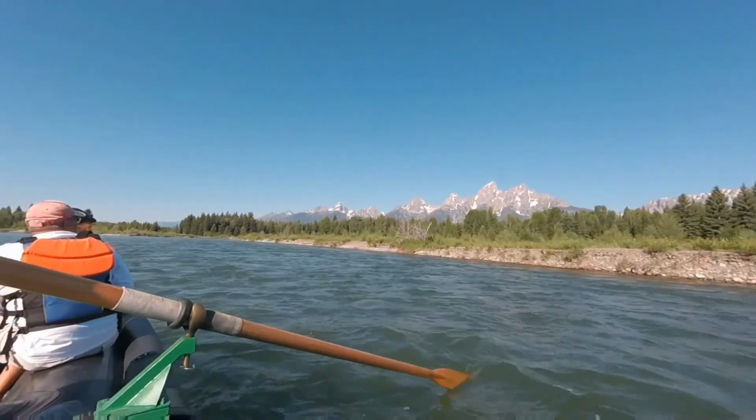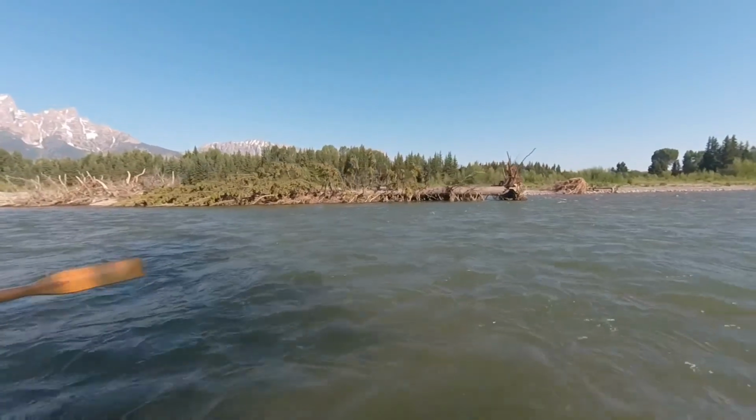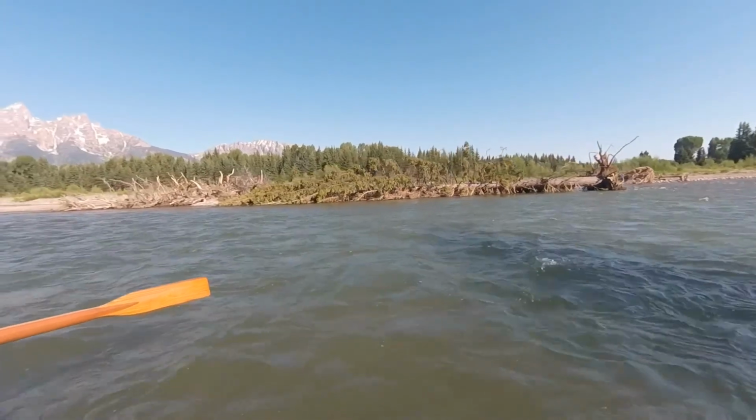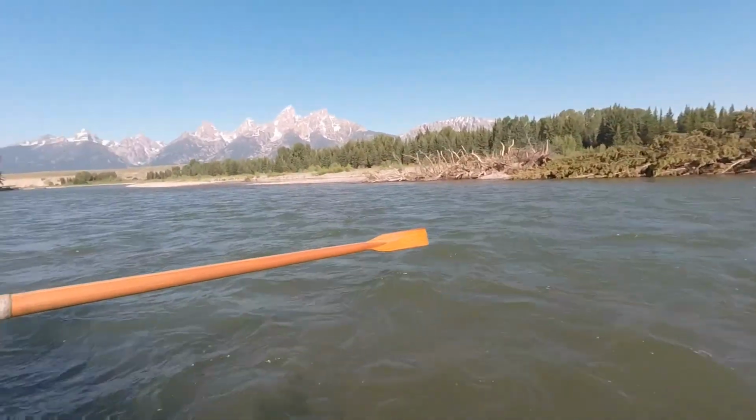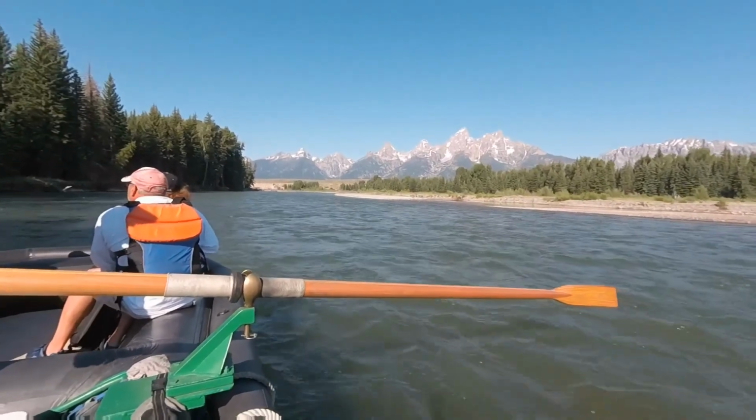Love to hang in the little depression right along the edge of the tree. Snap it up. Yeah. So all the woody debris that's been deposited in the river is going to bode well for the fishing for the next 5, 6, 8, 10 years.